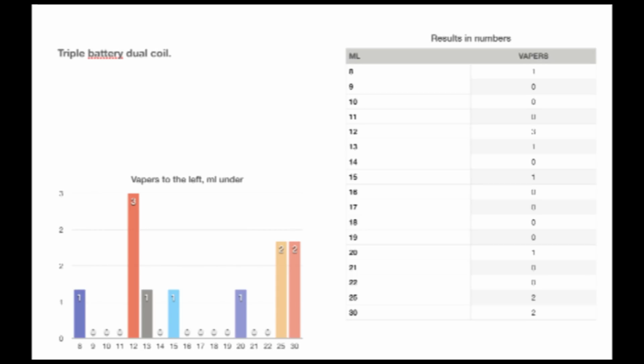But for now, let's just pretend that if we extrapolate the data and say that 1 battery, 1 coil, 8 milliliters. 1 battery, 2 coils, 4 milliliters. And if we take 2 coils and 3 batteries and do 4 times 3, which is probably very incorrect, we end up with 12 or 13.